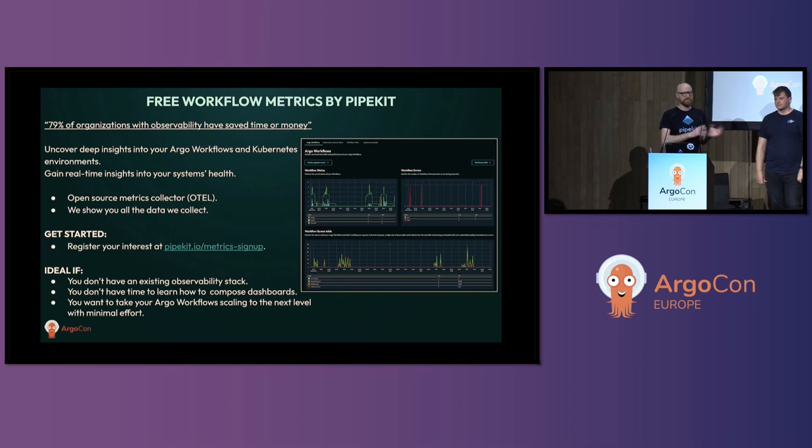The collector itself is open source. You can see all the code. You can see all the data that's being collected. Everything we collect, we show back to you. There's nothing hidden there. We just want to help people get the best out of workflows.